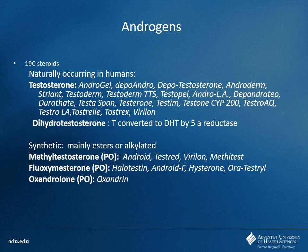There are also some other agents you may see used occasionally. I've actually not ever seen these used before. Most of these come as a PO formulation: methyltestosterone, fluoxymesterone, oxandrolone. These all have positive androgenic effects, but orally administered testosterones and androgens are going to have harsh effects on the liver. We'll talk about those in just a minute. There are some other ones you may see being used out there, but for the most part, most people end up getting put on testosterone-based products.